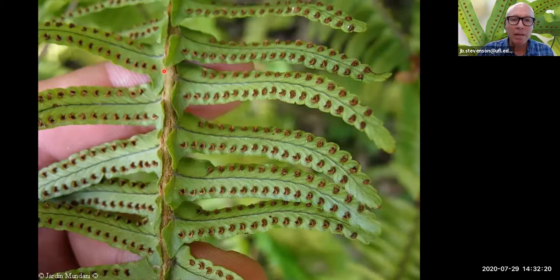So overlapping pinna bases or leaflet bases, kidney-shaped groups of sporangia. So this is not one sporangia. This is, remember, when we zoomed in, we saw 50 little sporangia. They're all clustered into this kidney-shaped structure. So we've got a couple of characters based on the shape of the reproductive structures, the fact that the pinnae overlap the rachis. You see how the vocabulary starts to move in?